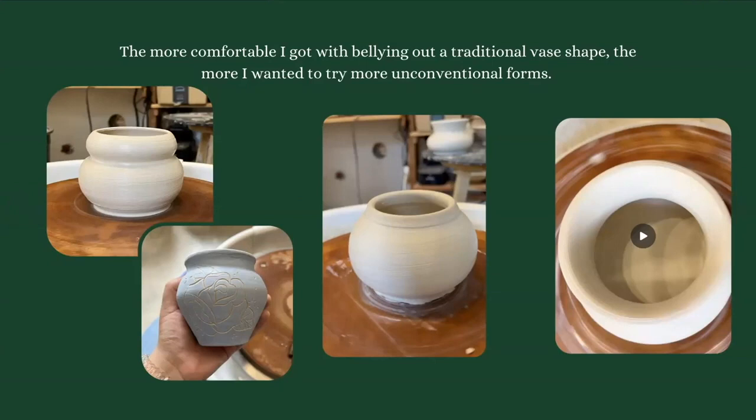That one I carved into. I laid down that blue color and carved a rose into it. I didn't end up filling that with a color slip or any sort of glaze, which if I were to do this again, which I do want to attempt again, I would change that about it.